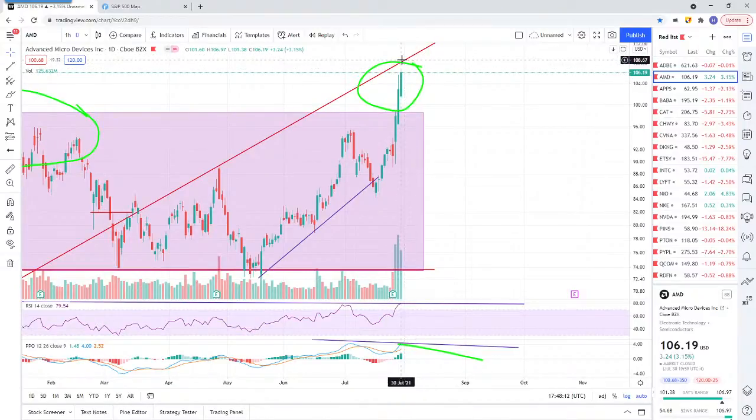If I can get just a little higher, I'd love it. I don't know if they'll give it to you. Sometimes they step in early, but maybe just another 2% or so higher. That might be the area you want to short. So look for that.